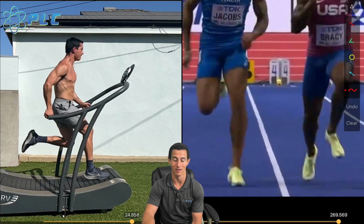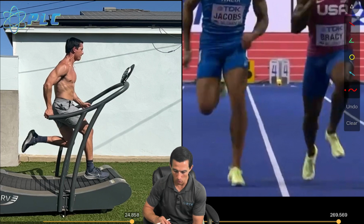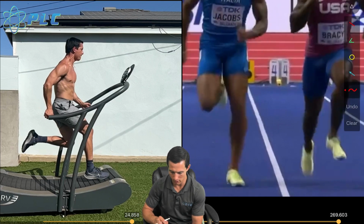Okay, that I think makes a lot of sense when it comes to being able to maximize your overall sprinting performance. Okay, the next one's going to be arms stay at 90 degrees, right? And so, basically no sprinter stays at 90 degrees the entire time they're sprinting. We could look at Marcel Jacobs here, right?